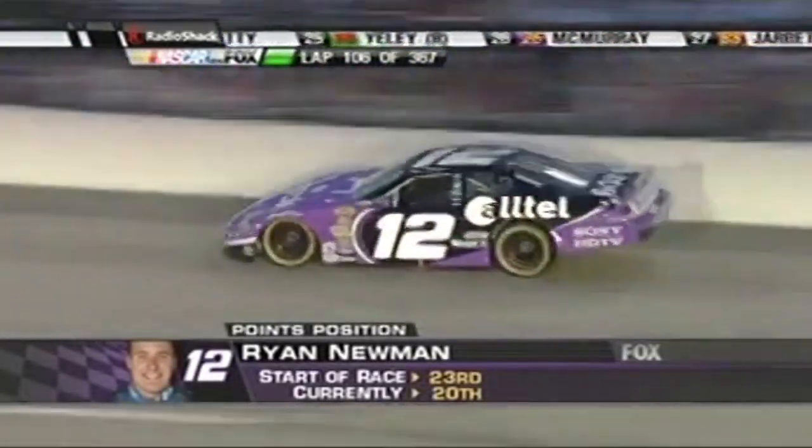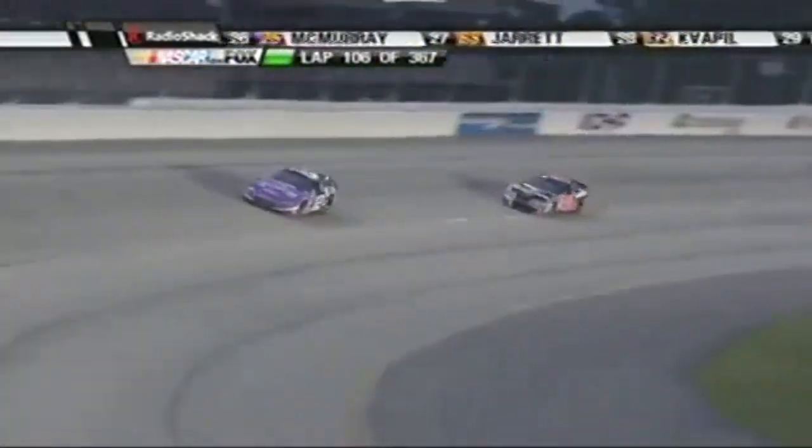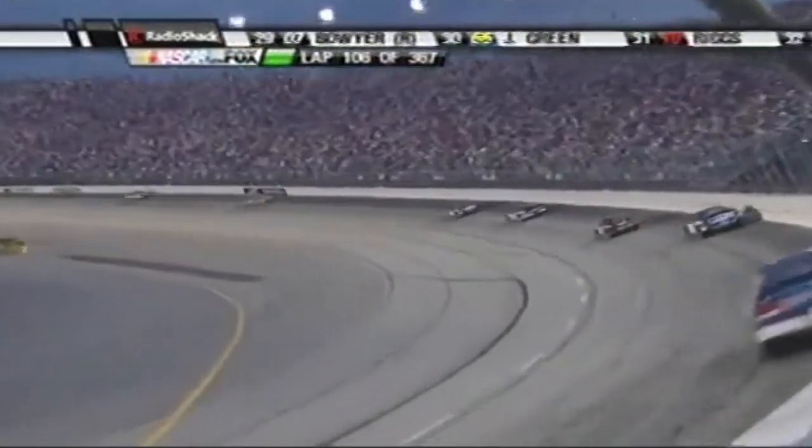He just needs another good, solid finish. Top fives, top tens. Yeah, once you get that far behind, it's about all you can do, is hope to get within the 400-point window, and that hadn't happened yet in the 2 years that we've had the chase.